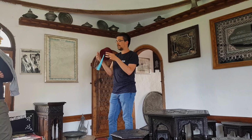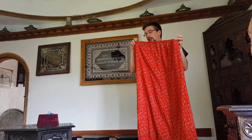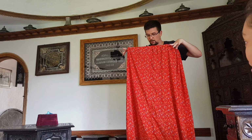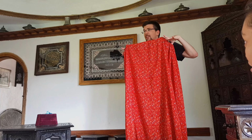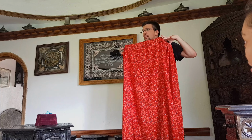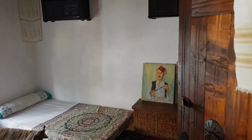This is some traditional Bosnian women's clothes. As you see, it is quite large. It helps to keep some hair in because this region is very hot. When you see people completely covered, that's not the Bosnian tradition. Mostly they cover their hair, they will not cover their face. Turkish house. Never seen a Turkish house.